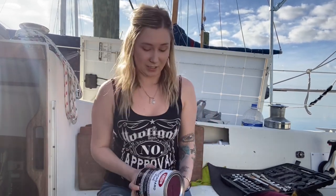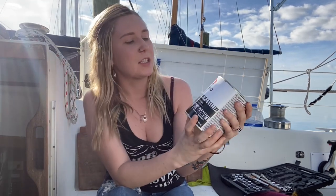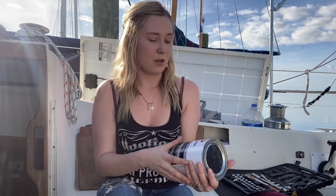We went to Lowe's today and we picked up some of this paint. It is chalkboard paint, so we are going to use it for one of our walls because I think it'll be really cool. So let's get that started.